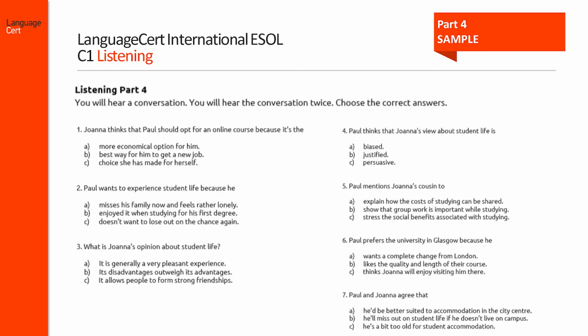This last example is taken from Part 4, where candidates follow a discussion between 2 speakers and listen for specific information. They may need to identify gist, examples, fact, opinion, contrast, purpose, key ideas, attitude, or cause and effect. They need to respond to 7 multiple-choice questions.